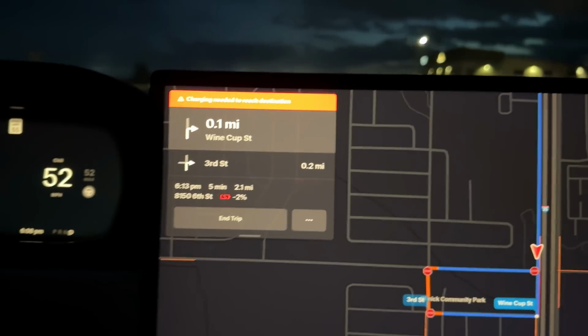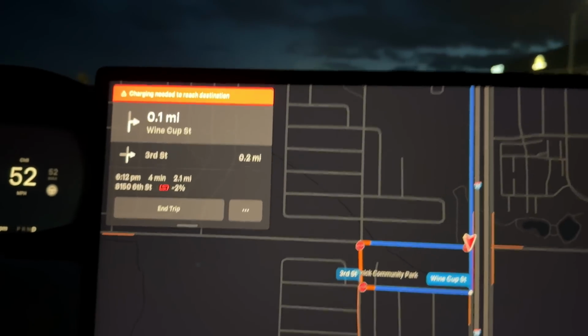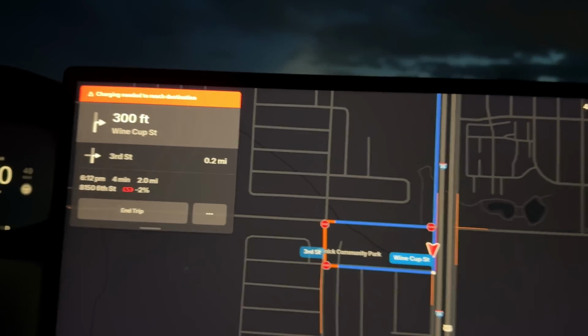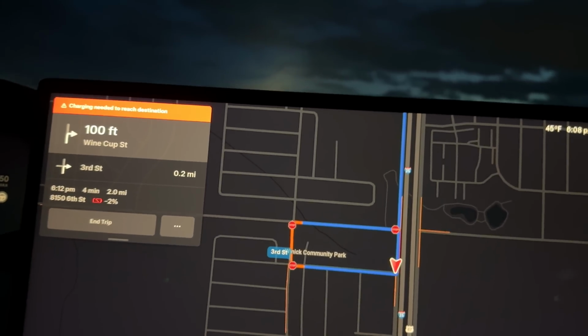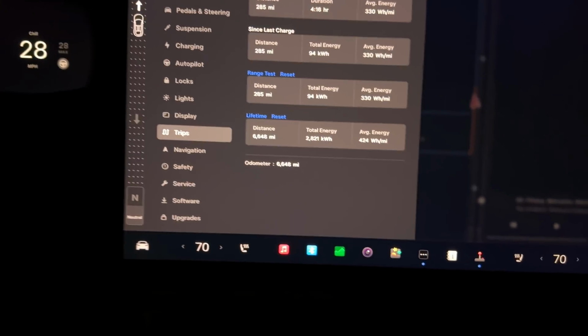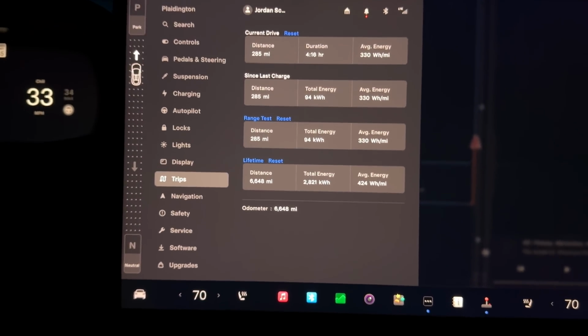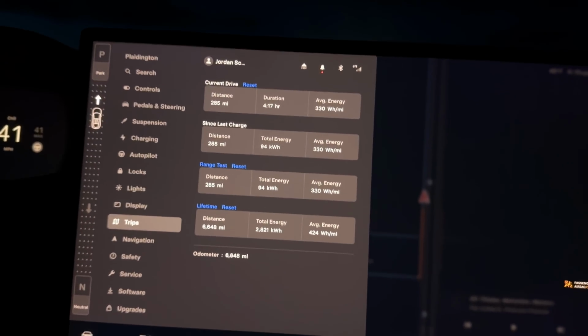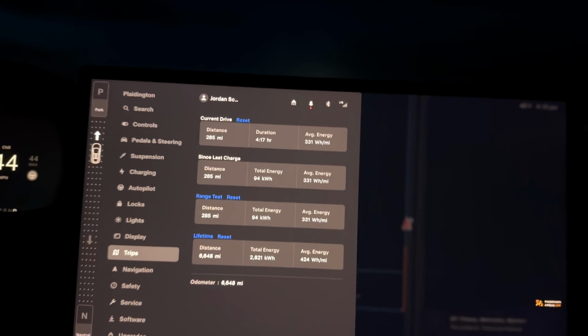We finally did get the charging needed to reach destination. Now it's saying it'll be minus 2%. So it keeps recalibrating every time I do a little turnaround thing on the frontage road, which is funny. And we've done 285 miles, and that flipped over to 94 kilowatt hours used. So that's pretty good. That's definitely eating into the buffer about as much as we really can.